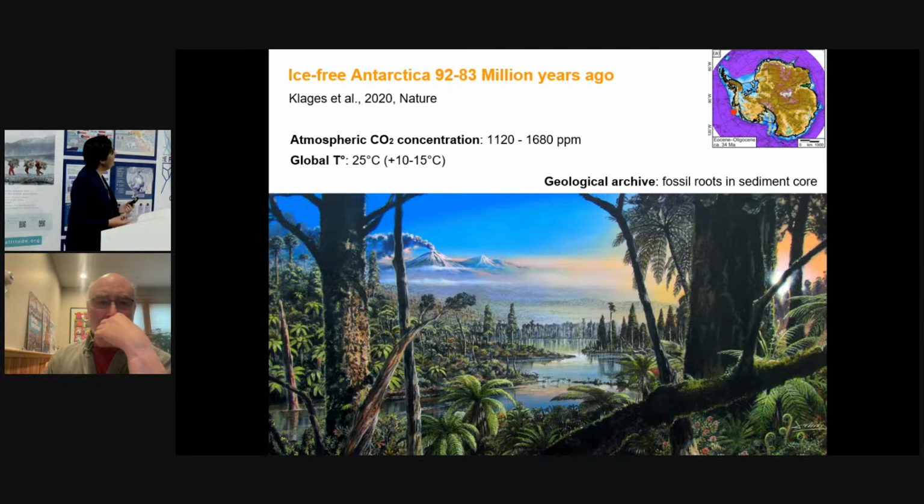And at that time, CO2 concentration was very elevated, above 1,500 ppm in the atmosphere. So global mean temperature was about 25 degrees, about 10 to 15 degrees higher than today. And at that time, Antarctica was completely deglaciated. It was not completely at the South Pole, though, because of plate tectonics; it migrated slowly and reached basically its position a little bit before the Eocene.